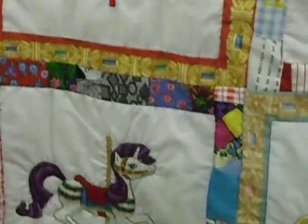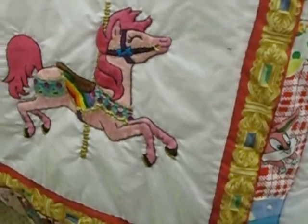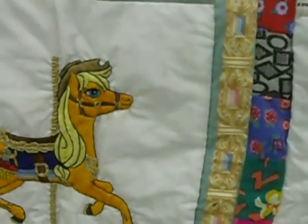And there's the bottom row characters from the My Little Pony characters from Lucky Lotto. Pinkie Pie, Rarity, Applejack.